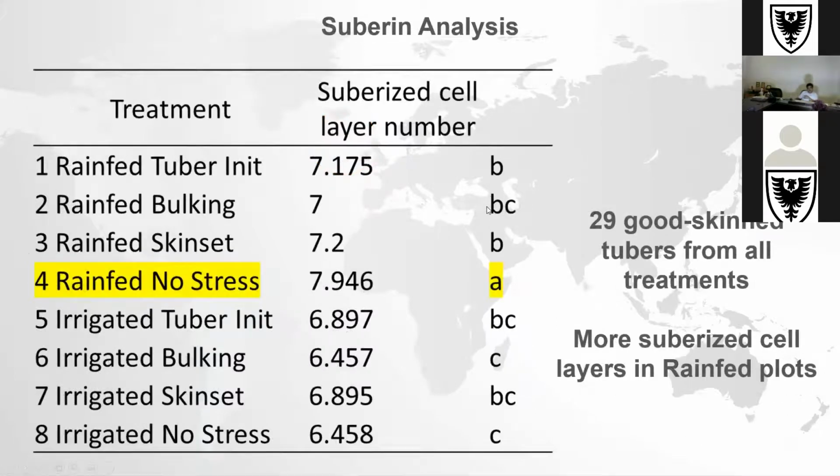This table shows some results of the suberization analysis in 2019. So we have 29 good skinned samples selected from all the treatments. More suberized cell layers were found in rain-fed plots, which are treatments 1 to 4. Samples from the rain-fed no-stress treatment had the most suberized cell layers among the 8 treatments.